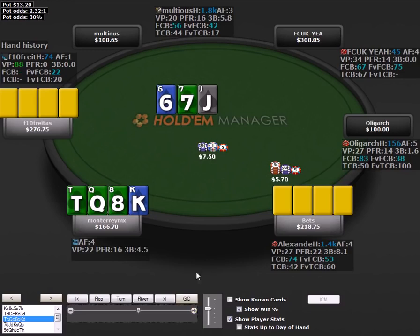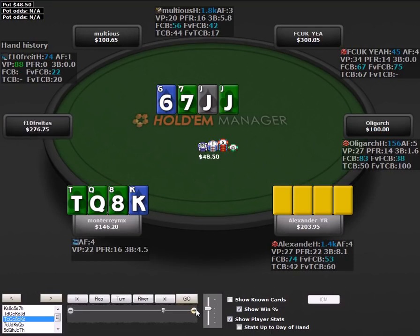Now, obviously, I have a ton of backdoors. I hope you can start identifying that by now. So I'm just gonna put in a raise here. I'm out of position, but with this guy behind me, it shows a lot of strength, and we're deep, so I'm gonna be able to three-barrel, which is definitely good. If we were only 100 BBs deep here, I might not be as excited because this guy will stack off later, and so will this guy, and I won't be able to barrel as much.